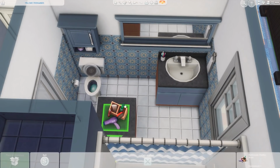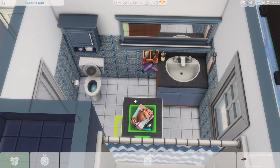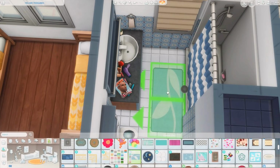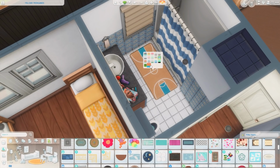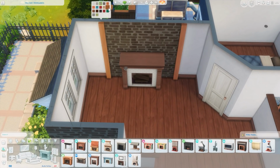I feel like I somehow mention this in every build I do now, but I really want a bathroom kit or a bathroom stuff pack. There's just so many things we could get that are not toilets, and I think that would be great. But I just picked out a simple bath mat in here, and then we're moving on into the living room.